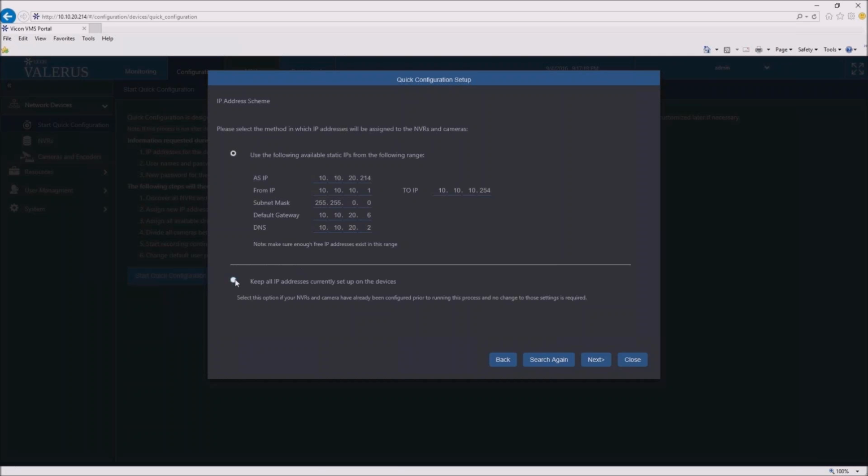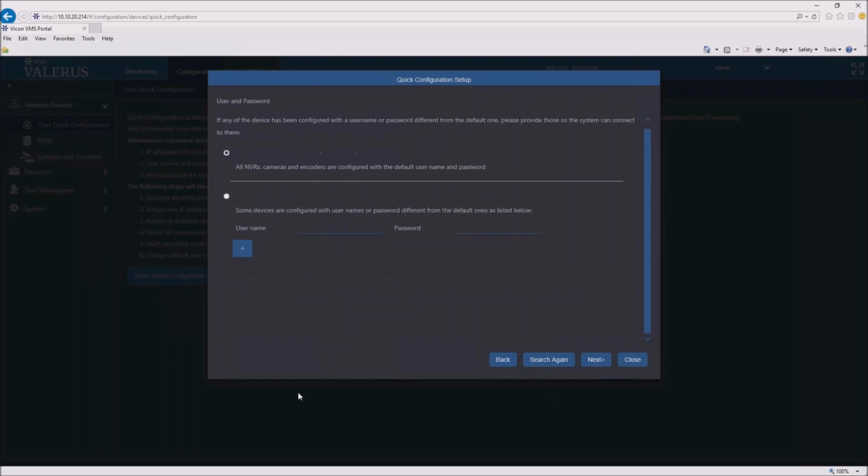In other places where you have IPs set up in advance, or maybe you have a DHCP network, you can click the button at the bottom, which I'm going to do here for my demo as well, to just keep the IPs. You don't have to give IPs away, but you can. I'm going to keep the IPs and jump to the next screen, which will ask you, hey, is any camera set up with a password and a user different from the default?